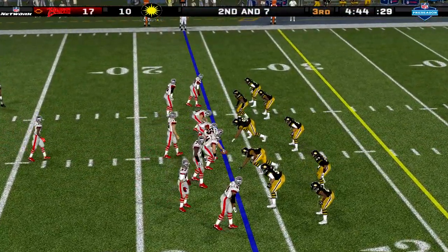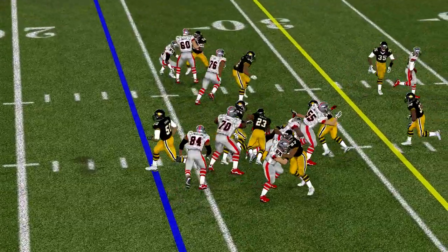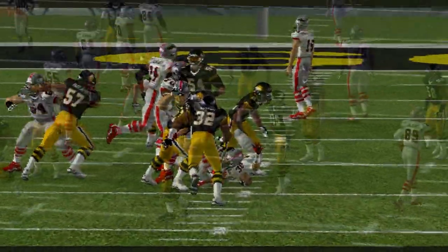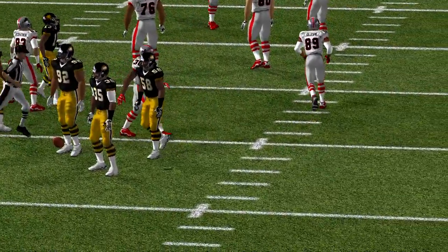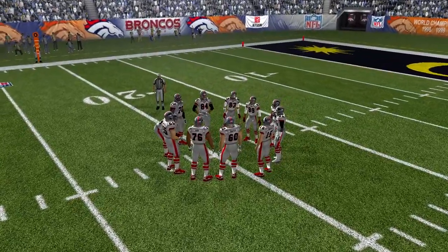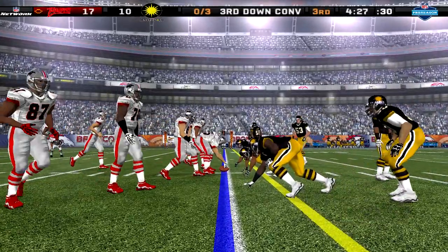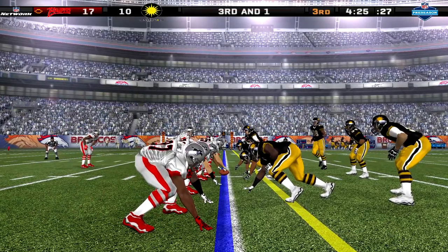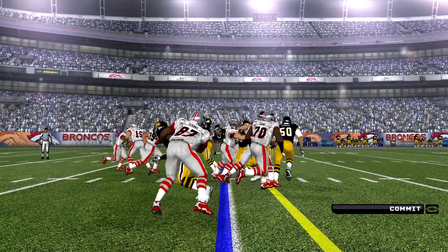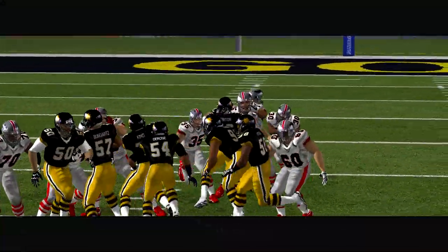Play hard and fast, baby. Watch the snap down. Set. They're looking to run it here. Mark comes up to make the play. Tucks it away. Number 35 is there on the stop, but they allow them to pick up the first.